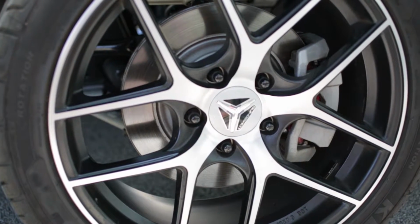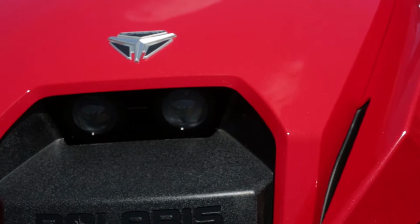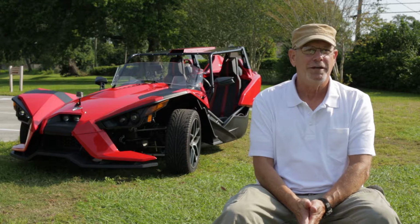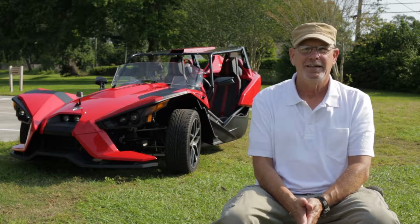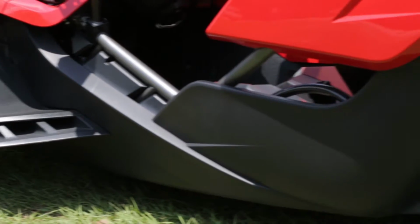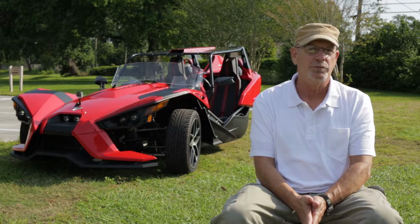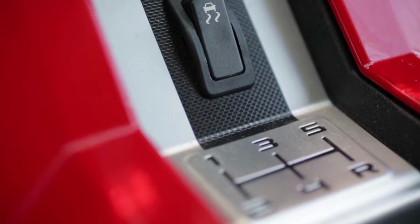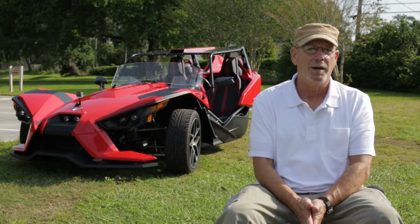This has a 170 horsepower engine. Top rated speed is about 125 miles an hour. I won't tell you how fast I've driven it. Pretty reliable. It's 18-inch wheels in the front, 18 in the back. For this model, you can get aftermarkets which are bigger, wider, different specs to it. A lot of aftermarket parts they make for it right now. Becoming a very popular machine.